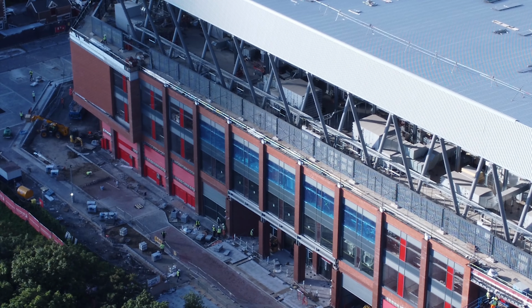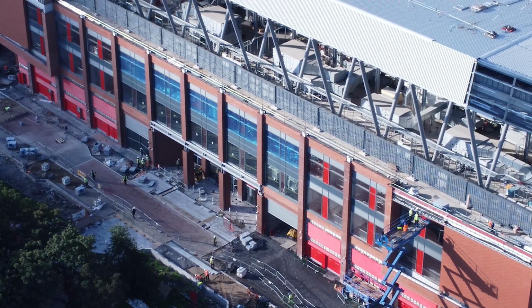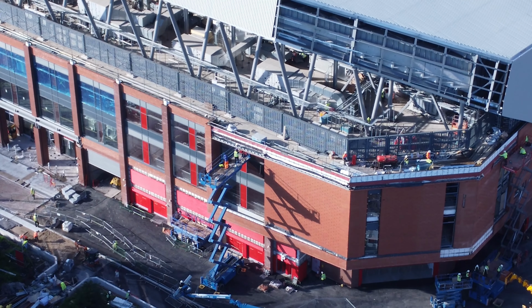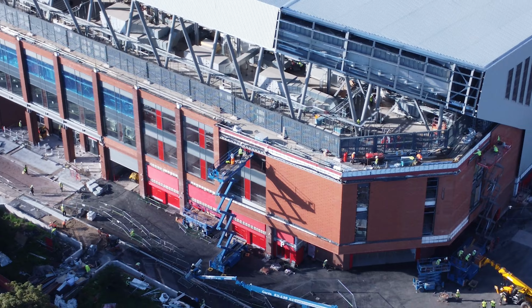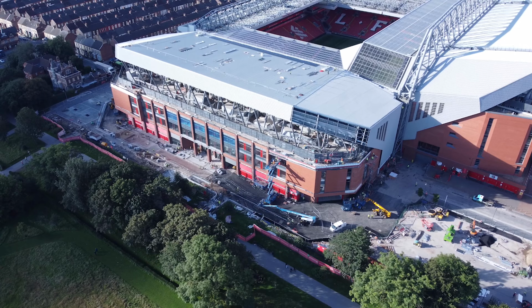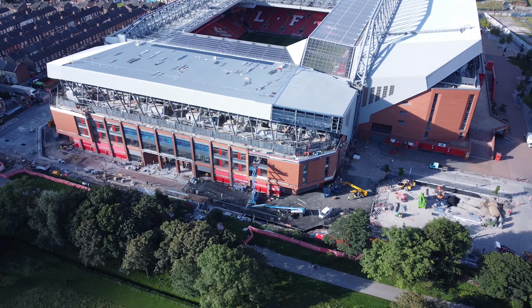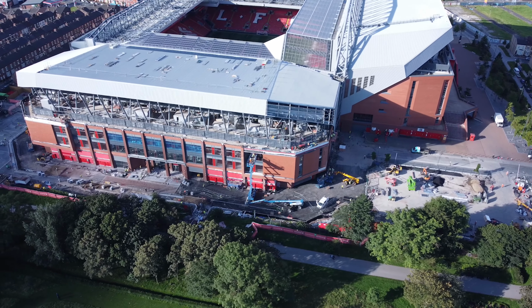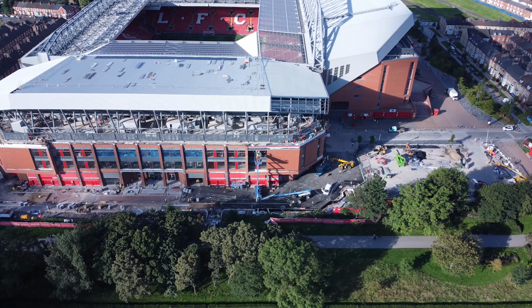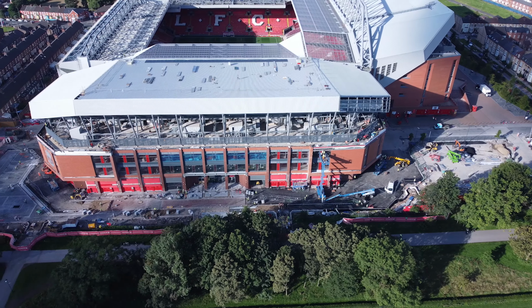So there's workers on scissor lifts, again from the back, doing these final touches. As I say, a lot of the work now is internally inside the stand. I might have to go and get on another Liverpool tour. I might like to get some shots inside or something.